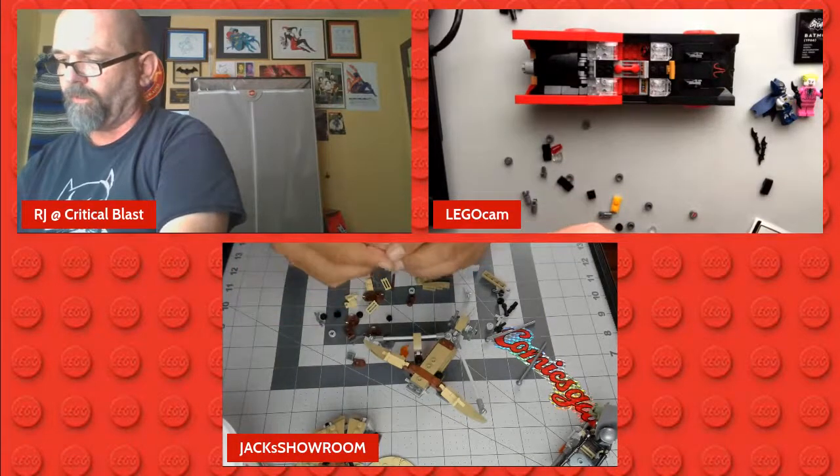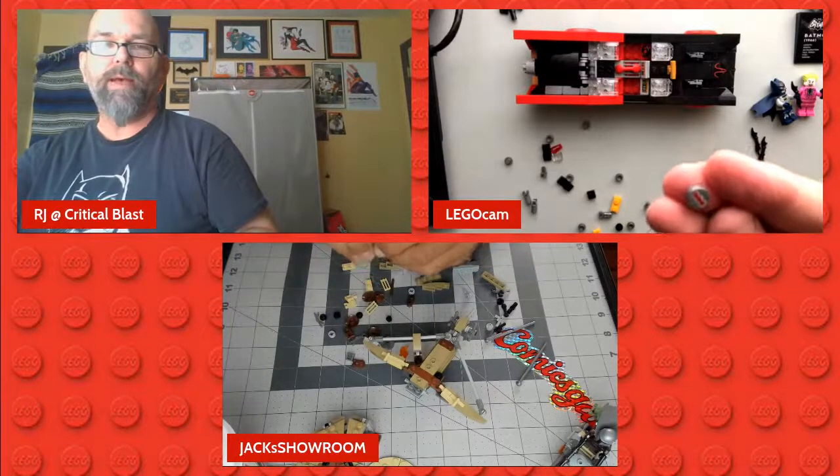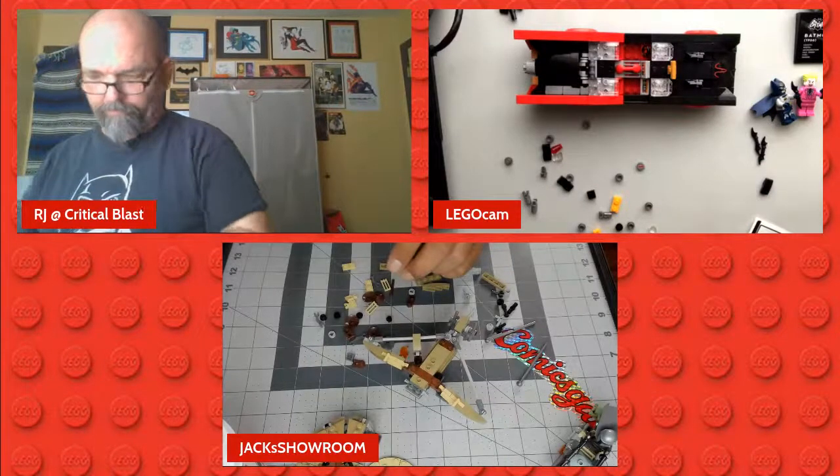Ooh, one of my extra pieces is a bat hubcap. Okay, I'm going to have an extra piece of something. That's one I would not mind having.